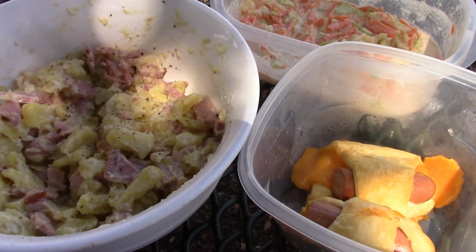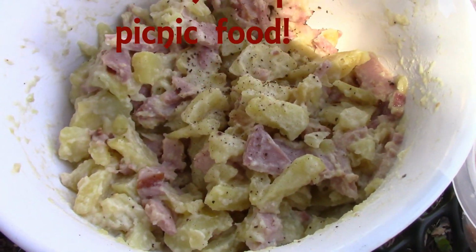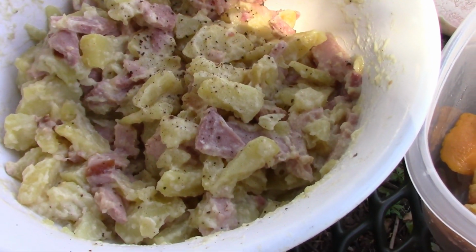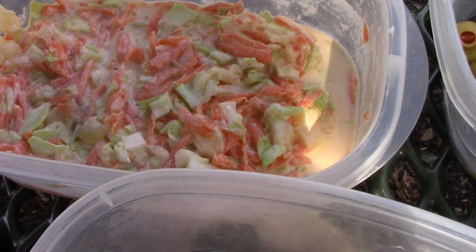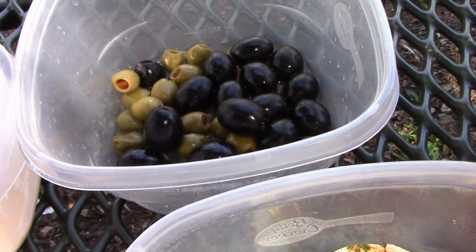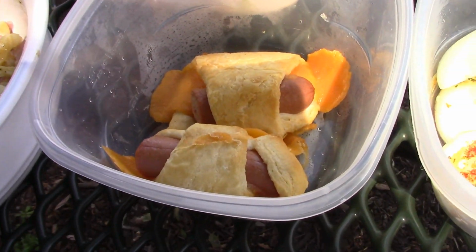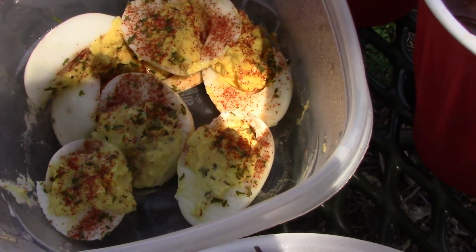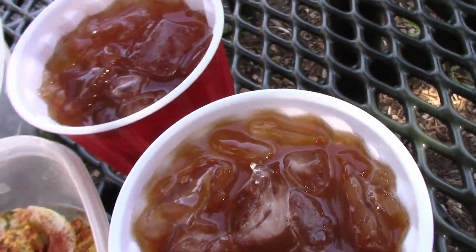Well, we found our spot, and I'm going to show you what we're having for lunch. I've got some delicious ham and scalloped potatoes left over that I heated up. I made some nice coleslaw, which has pineapple in it, really delicious. We've got some olives, both kinds. A couple of little leftover hot dog roll-ups with cheese on crescent rolls, some deviled eggs, and then the star of the show, of course, is the tea.